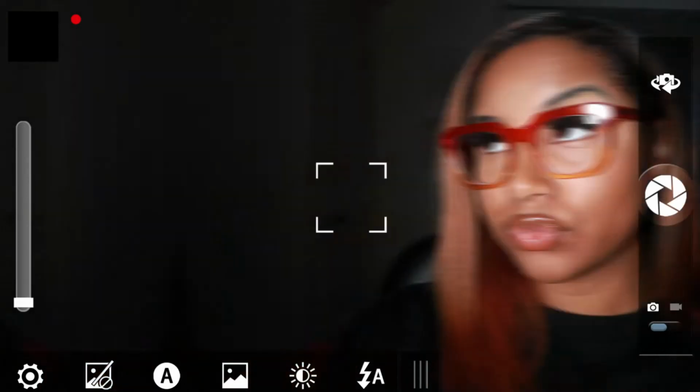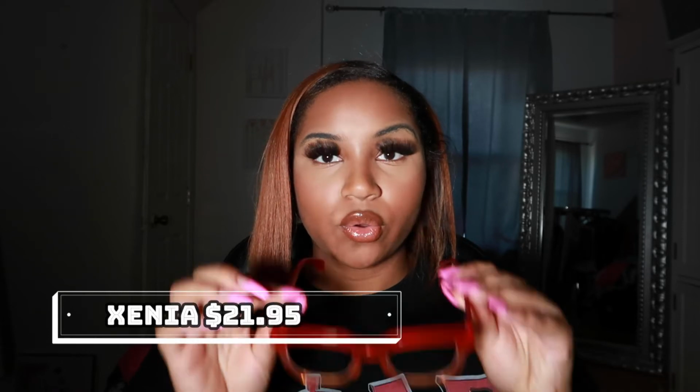Alright, y'all, and last but not least, I got these gorgeous ombre orange glasses. This is what they look like on and everything. I think they are so adorable. These are much more toned down, everyday type of wear glasses. These are just so cute. I feel like the shape fits a lot of people's facial structures as well, so this can be worn across the board for everybody. I love this.